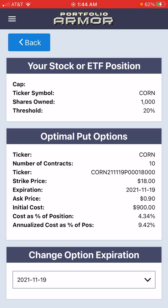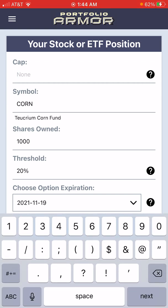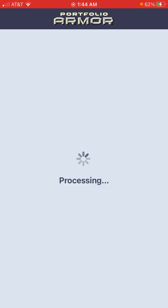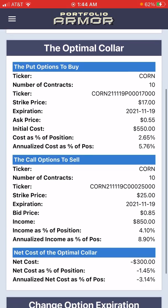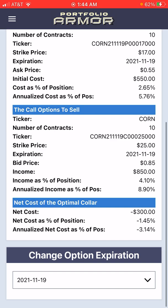But let's look at a way you can lower your costs now. You could indicate you're willing to cap your possible upside. And for this example, I'll just use 20% as a cap. And what this means is if corn appreciates more than 20% between now and November 19th, you're willing to give up those extra gains. So if you were to do that, this is the optimal collar to protect you against a greater than 20% decline.